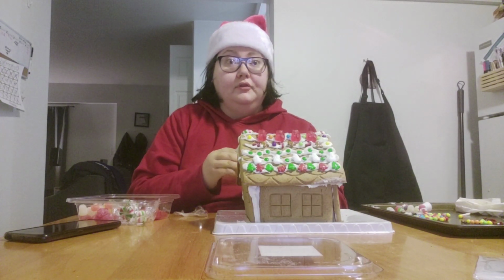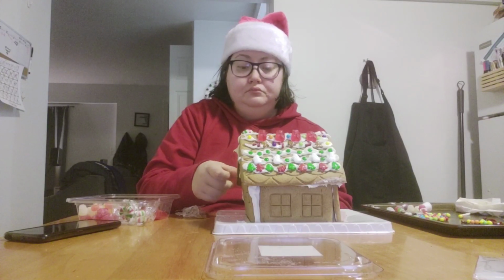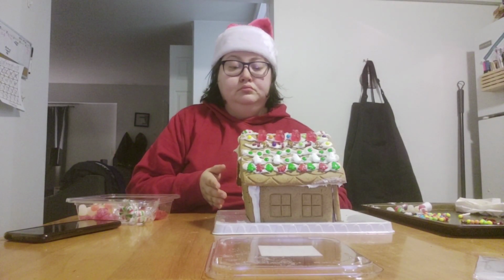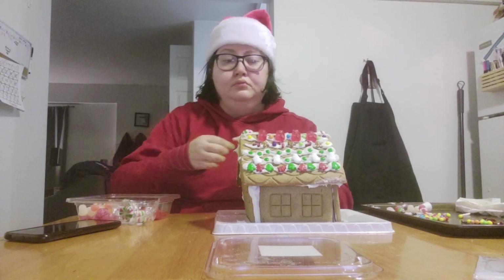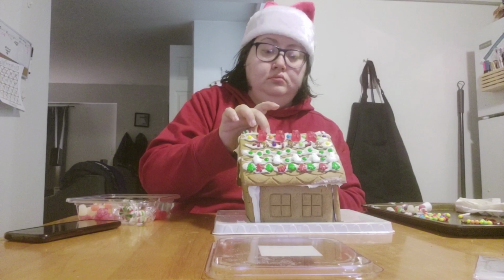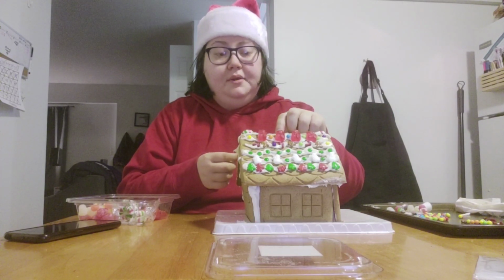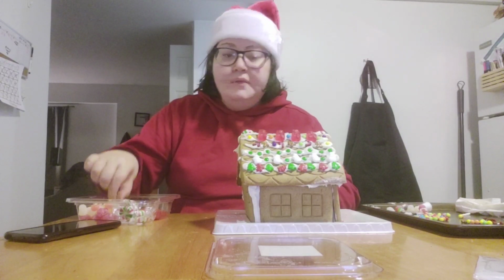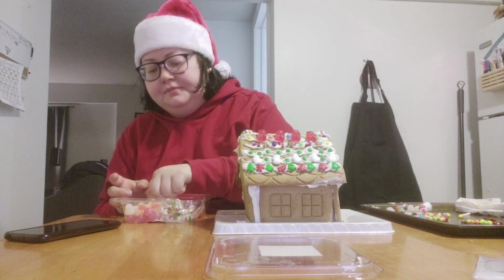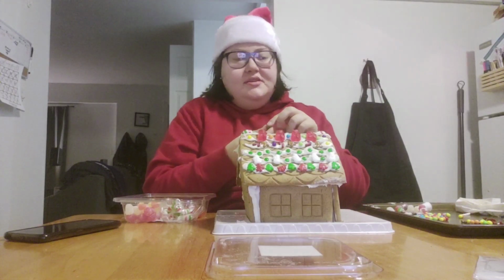I admire those people who do this for a living because, yeah, this is not easy. This is going a lot faster than the other side. You know why it's going a lot faster? Because in the first segment, I built the house. That's why this feels a lot faster. Come on, I just want the trees. I want the trees.